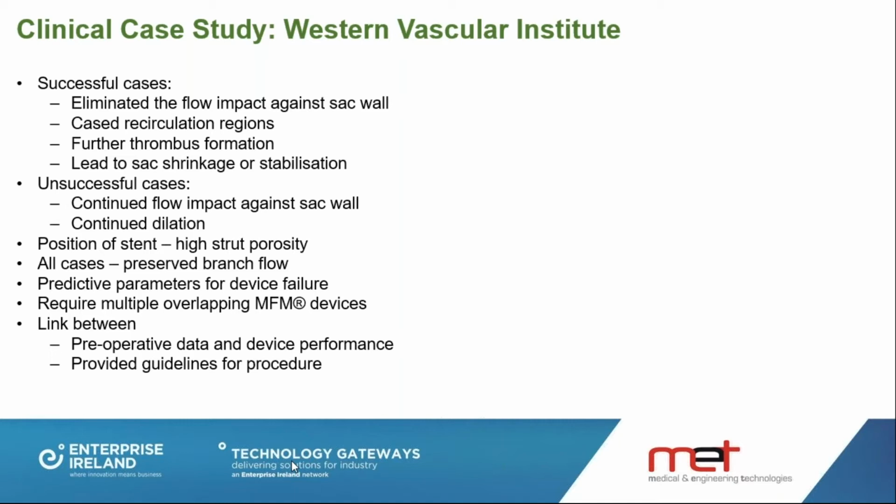The position of the stent was shown to have a correlation to the results of the case, with areas of high stent porosity demonstrating less of an effect on the local flow conditions. Other device performance parameters were also evaluated, such as branch patency, which was confirmed to be preserved in all cases. Central to the success of this study was the development of accurate in vitro models and the establishment of a physiologically accurate flow simulation testbed, allowing for the successful analysis of the pre and post-operative flow conditions.